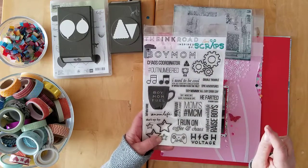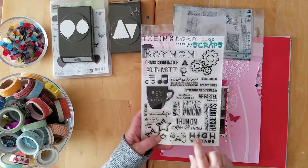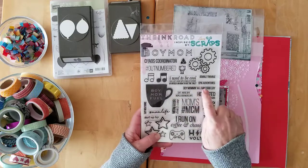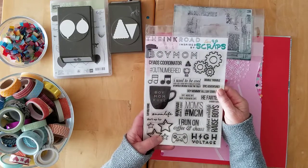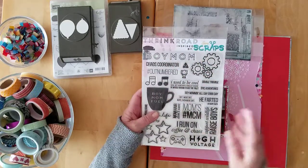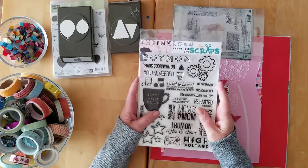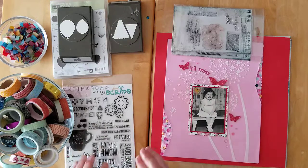Double Trouble, Chaos Coordinator, High Voltage, Epic Adventures, Boy Mom and All Day, Every Day, and when I'm home, Chopin, it demands a lot of attention. So I think that's my boy. So I thought they were really cute. And then of course my friend Sarah had designed this stamp for Ink Road. So I really wanted to get it to encourage her as well. And finally, I think 2 years later, I used it. So I'm thrilled with that.